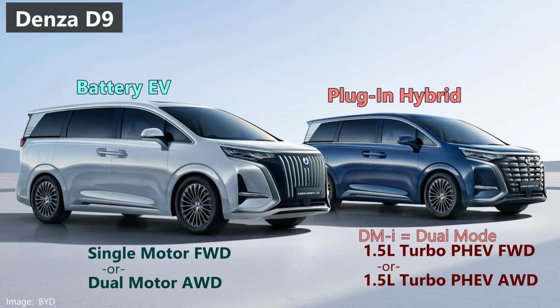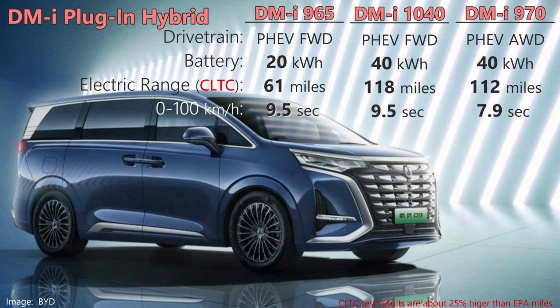DMI stands for dual mode. That's their gas plug-in model. The battery electric gets a different grille that fills in the air openings. Personally, I like the looks of the DMI better. There are 3 plug-in hybrid models offering front-wheel drive or all-wheel drive and 2 battery options. With the larger BYD Blade battery, all-electric range is around 100 miles, and for a PHEV, that's quite impressive.